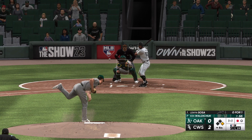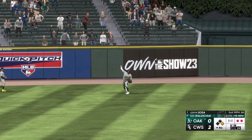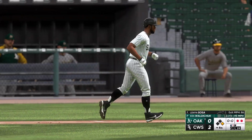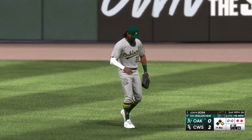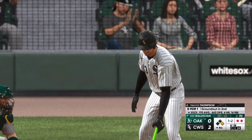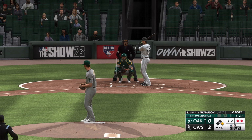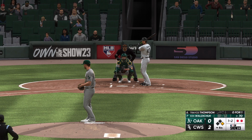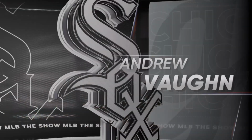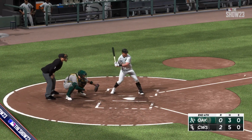The 1-1. Out to center. Butler drifts towards it. And there's 2 away. So up next for Chicago, Trace Thompson. Grounded out his first time up. Struck him out swinging. Pulled the string on the changeup. But the RBI single pushes across a run. And it's 2-zip.